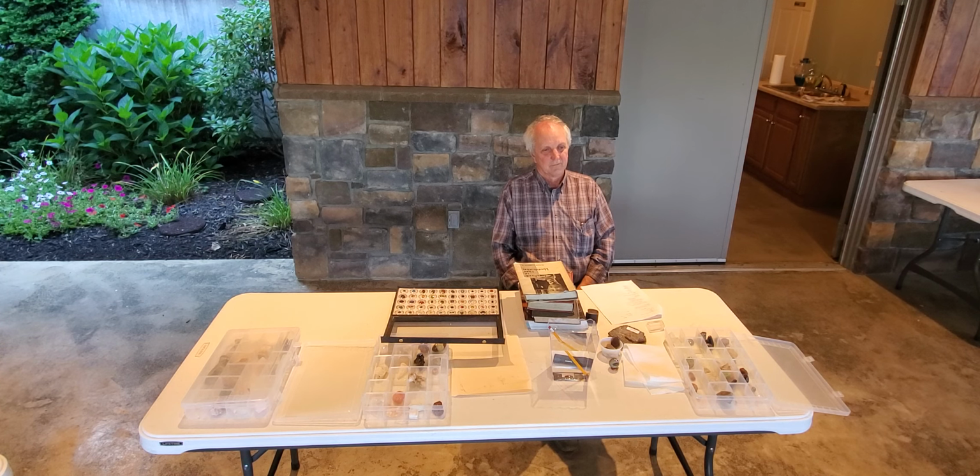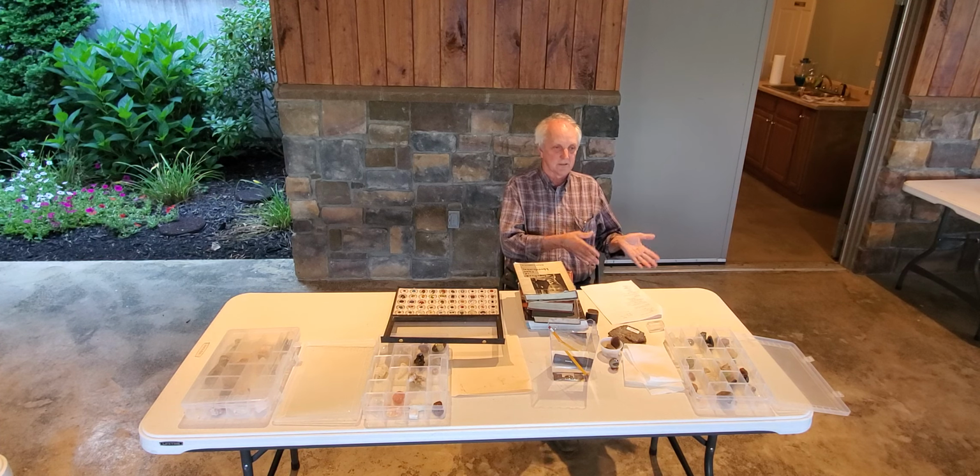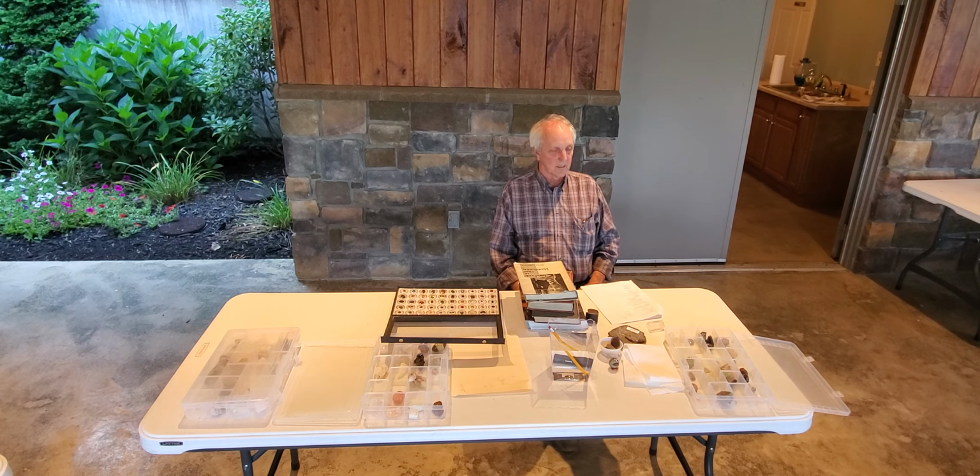Can a cabochon like this have carat weight? Everything has carat weight. It doesn't matter what it is. You could rate it in fractions of a pound or grains or whatever. Carat is just a weight that is commonly used in jewelry.